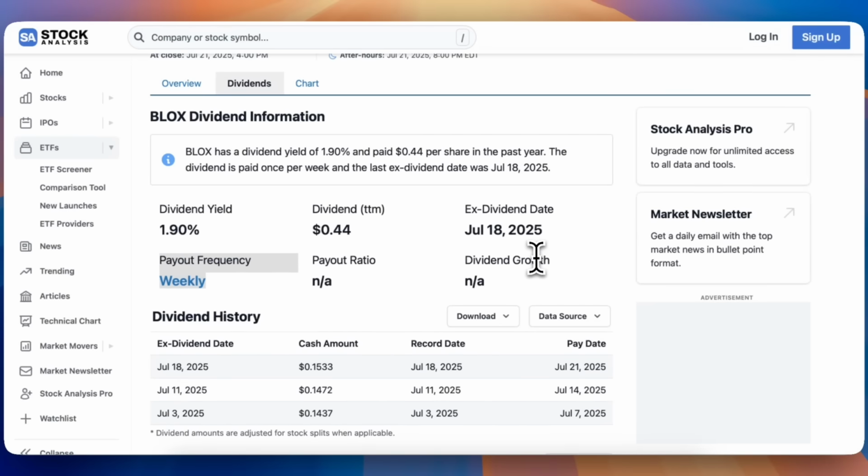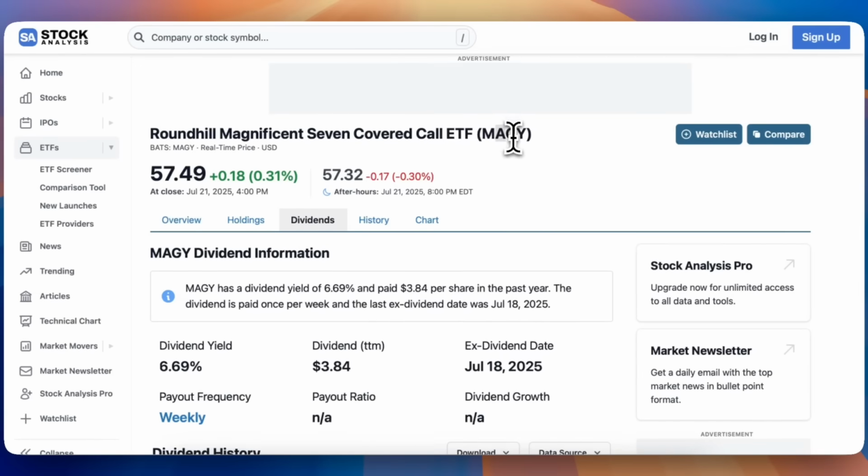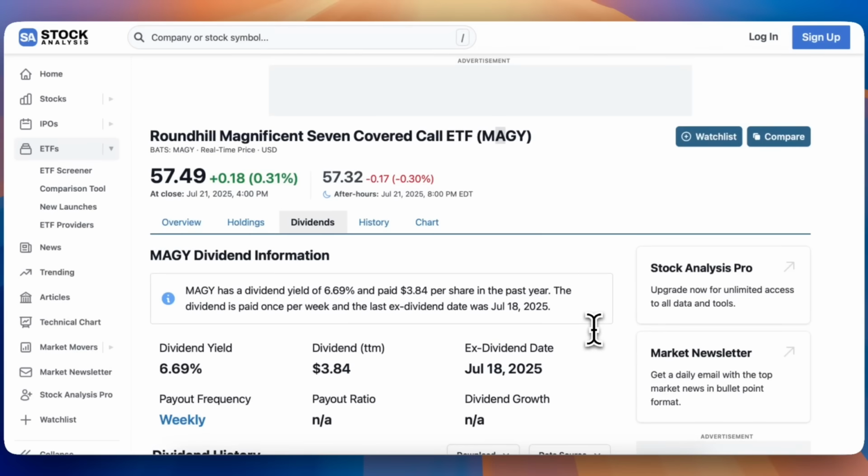Now this is going to be very attractive to a lot of people, and it's why there's been a lot of buzz around this ETF, is we want to make Mondays less horrible. BLOX is one of 2 ETFs, the other one being MAGY, the Round Hill Magnificent 7 Covered Call ETF, which also pays out every single Monday. Now, a lot of ETFs do pay out on Friday, but a lot of people are pushing for other dates so they can actually generate income on other days of the week.